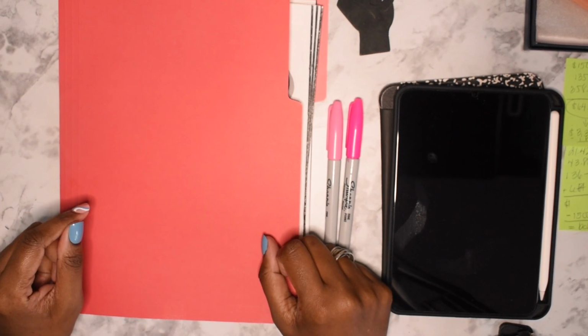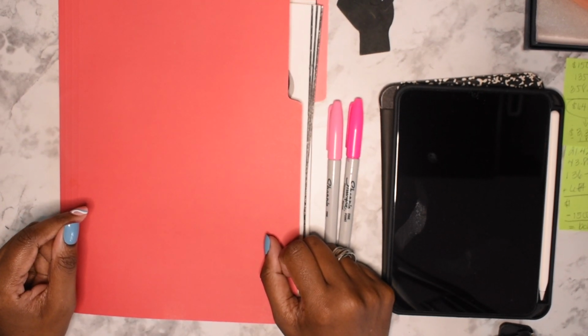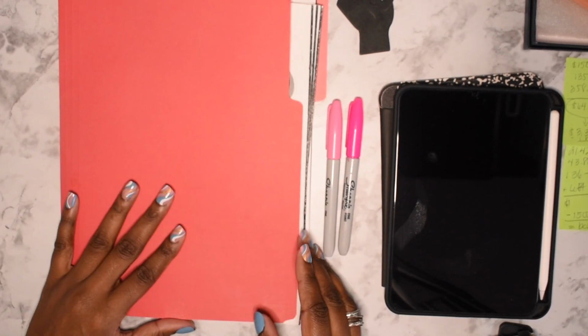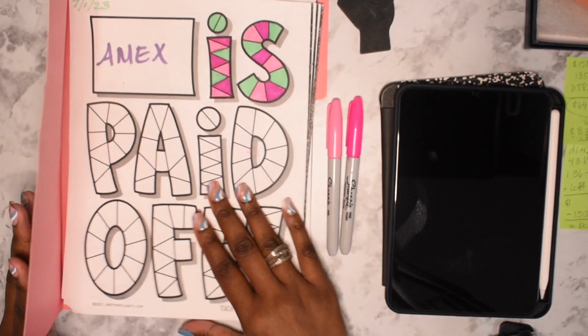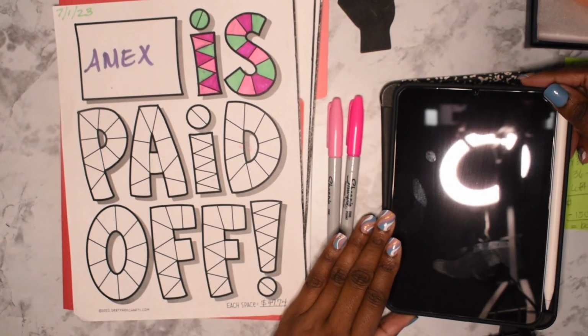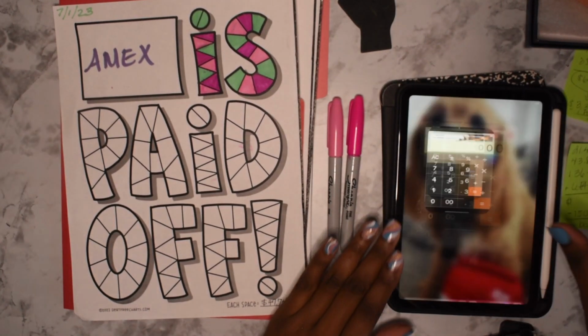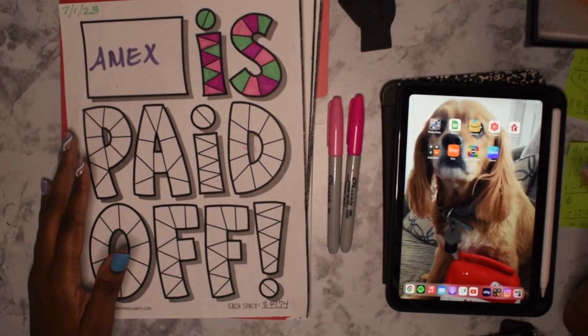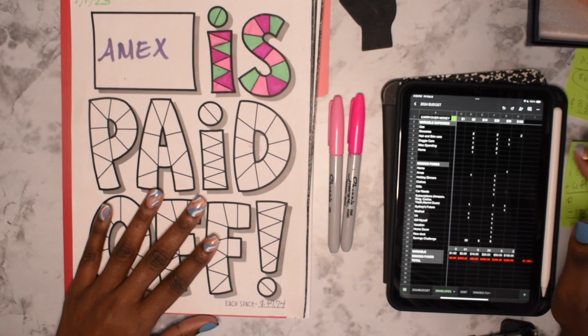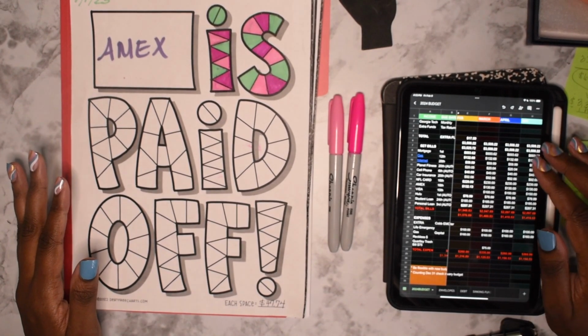I do want to beef up my savings in different areas, but this is my main issue. And I'm excited because I did make a lot of really good progress on one of my cards this month. And actually, I need to pull up my spreadsheet so I can see exactly how much I paid on this card, which of course I don't remember.